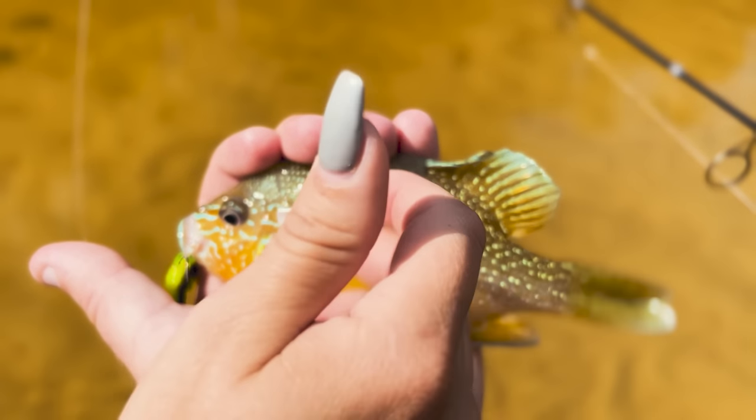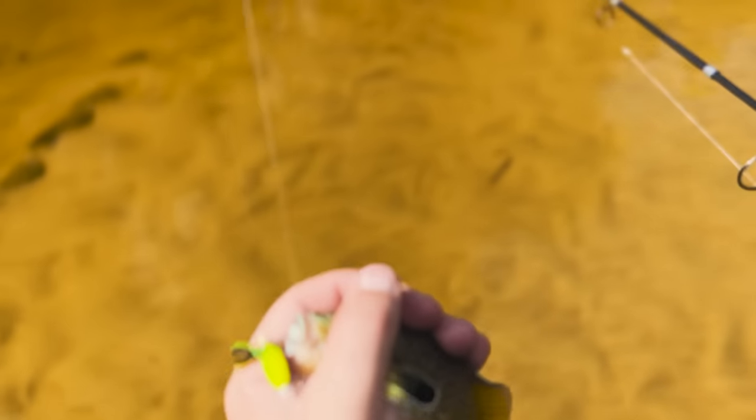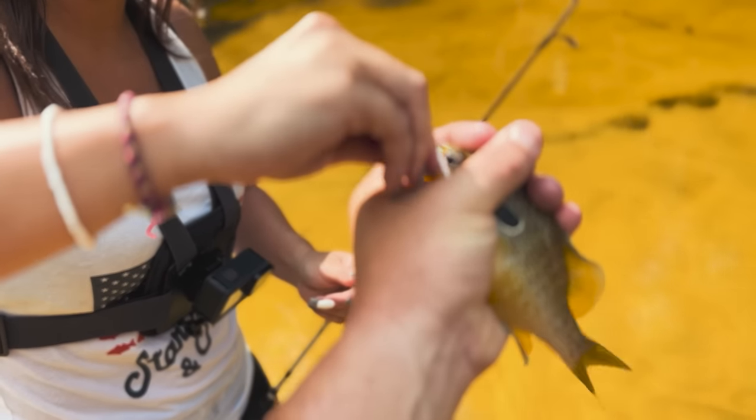Oh my goodness. Pet the fish. That's a really pretty fish. Wow. Let's take it home. You gonna take it home, make it an aquarium fish? Okay, all right. We'll take the hook out of them and we'll get them back in the water.